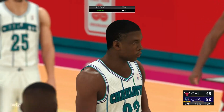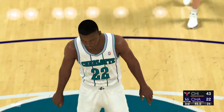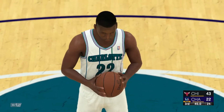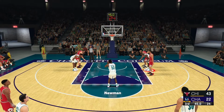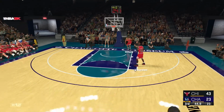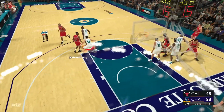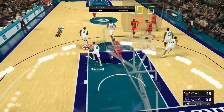And the first one at the line is good. And so he hits both. And we've seen some good free throw shooting in the second half. 44 seconds left to play in the third quarter. Pass to McRae. Over to the wing. Back to Williams. And the rebound goes to the Hornets.